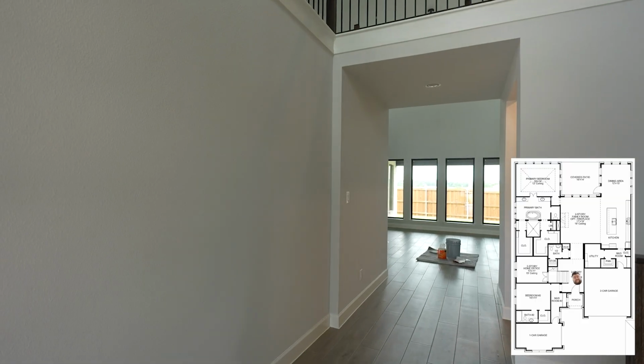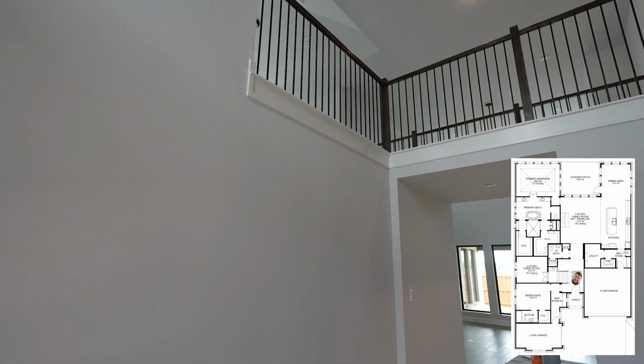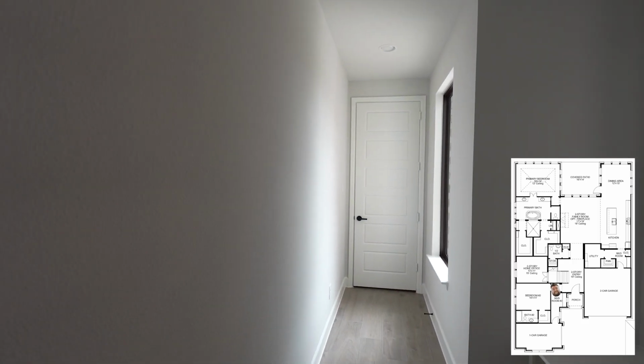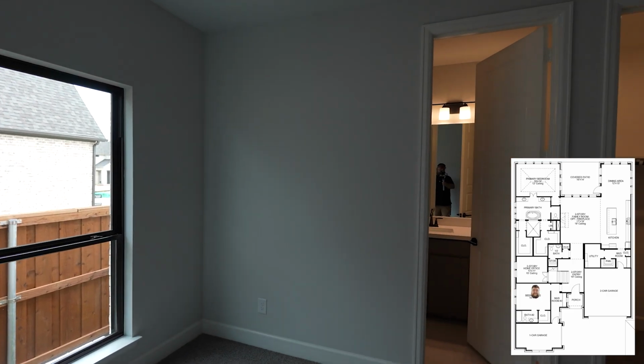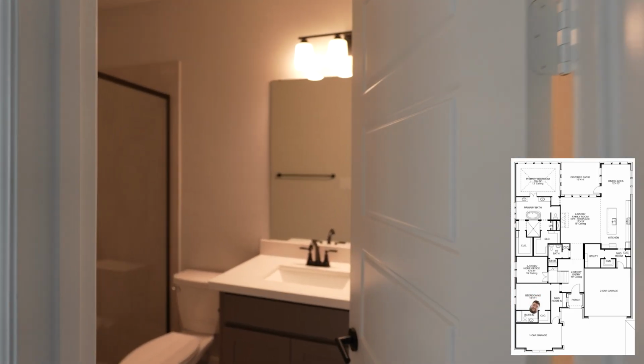Okay, here's our entryway. Really tall ceilings. Okay, so we do have garage, and then you have your downstairs guest bedroom with its own bath, closet. Let's see, does it have a, oh, it does.